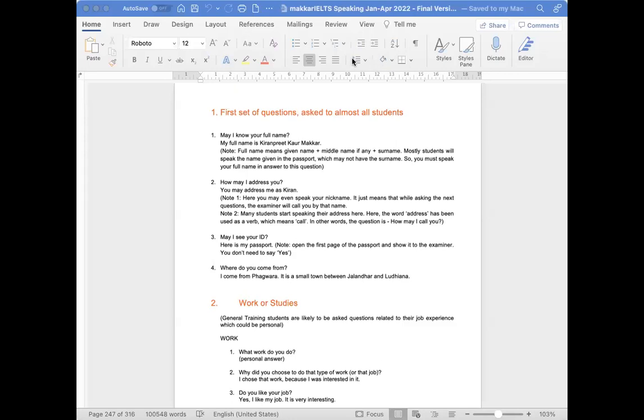So today we'll be doing the intro sets because I'm not very sure about the cue cards yet. There is no authentic information about which cue cards have been asked, so we'll do the intro sets. They are always the same. There's hardly any change, one or two are added. We'll come to know those also in just 2-3 more days.